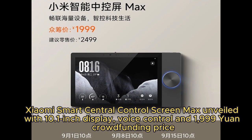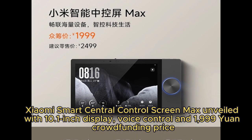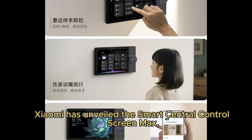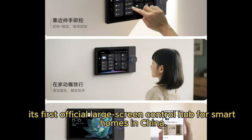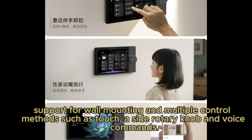Xiaomi Smart Central Control Screen Max unveiled with 10.1-inch display, voice control and 1,199 Yuan crowdfunding price. Xiaomi has unveiled the Smart Central Control Screen Max, its first official large-screen control hub for smart homes in China. Designed to manage connected devices across the home, it comes with a 10.1-inch HD display, support for wall mounting, and multiple control methods such as touch, a side rotary knob, and voice commands.